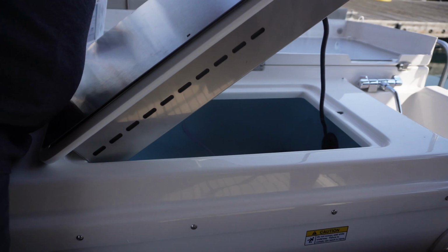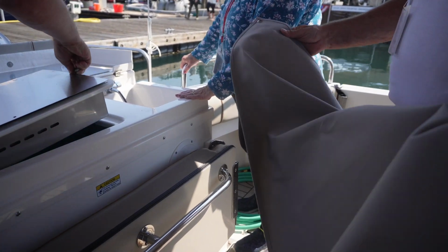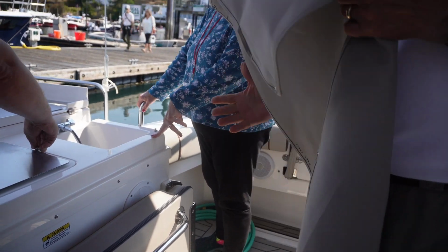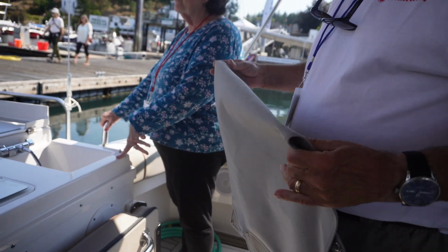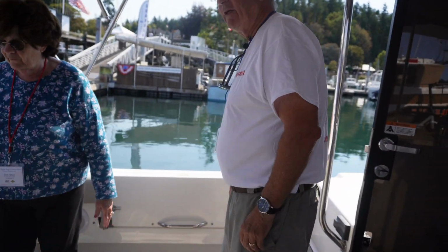Okay. There's a live well underneath. Bait well. It's a live well? Yeah. Oh, okay. Yeah, you can take the grill out, and they can store fish or shrimp or crabs. It's seawater, but I guess if you have live bait, you know.